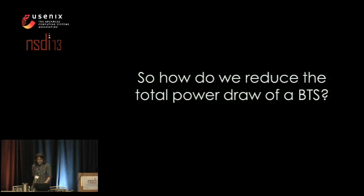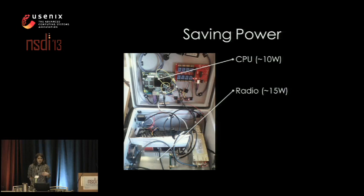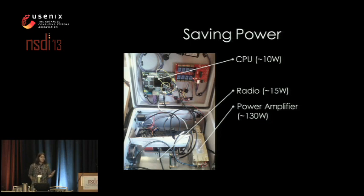So now we need to look inside of a base station. This is my Range Networks box that I shoved into a weatherproof box for tree mounting. You'll see there's three important pieces. There's the central processing unit. It's just the brains that does the encoding and decoding. There's the radio, which actually pushes stuff out over the air, and that consumes about 15 watts. And then there's the power amplifier, consuming 130 watts.